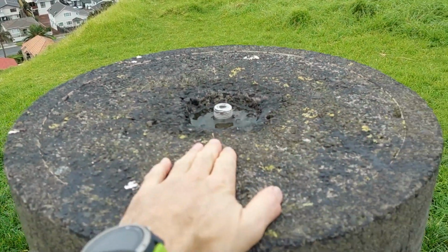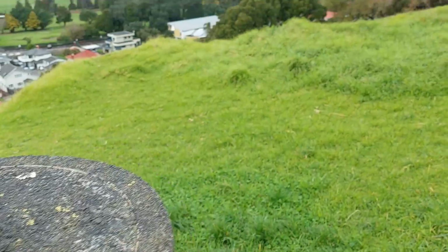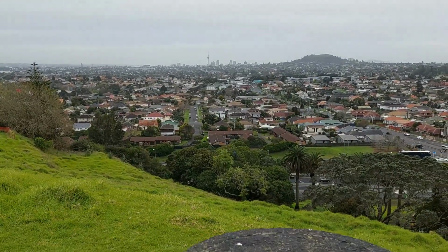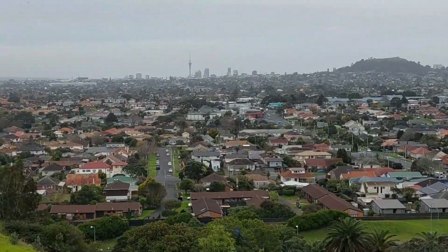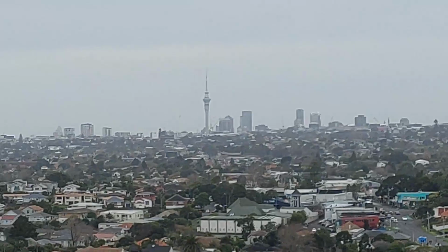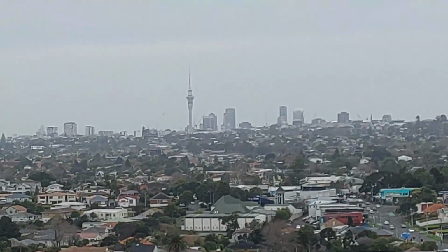There we go. Looks like something's missing there. Mount Roskill. But yep, that's Auckland. There's the Sky Tower, pinpointing pretty much the start of this walk today, all the way through the concrete jungle.